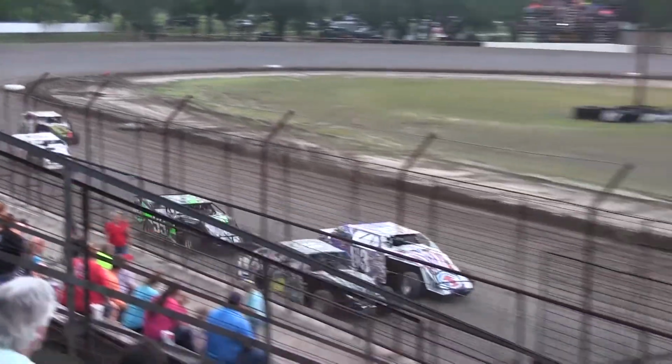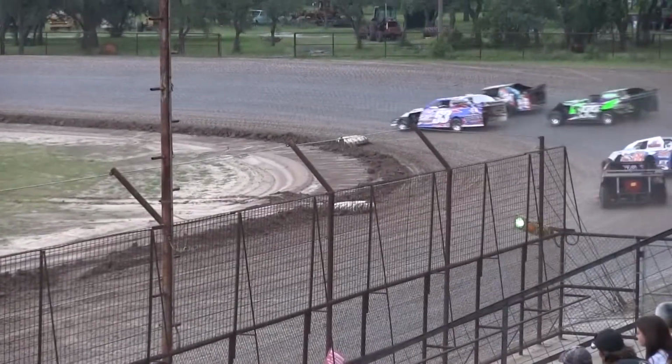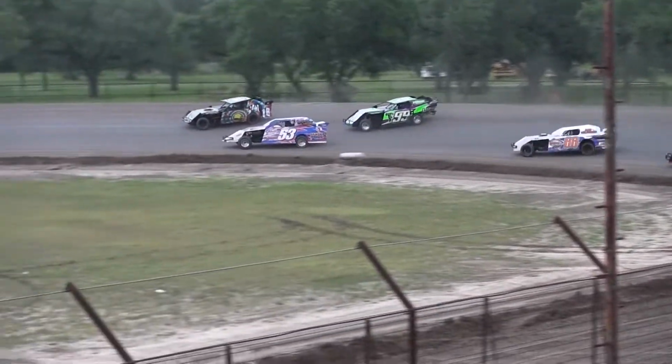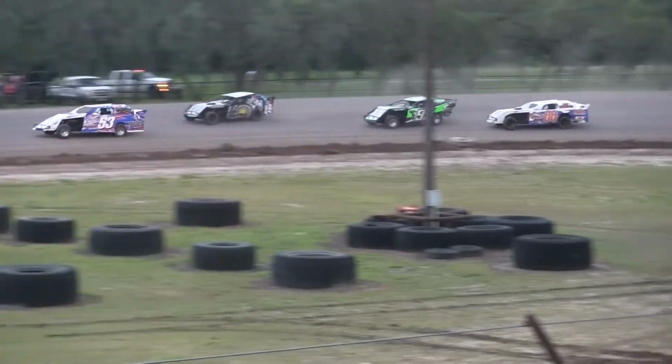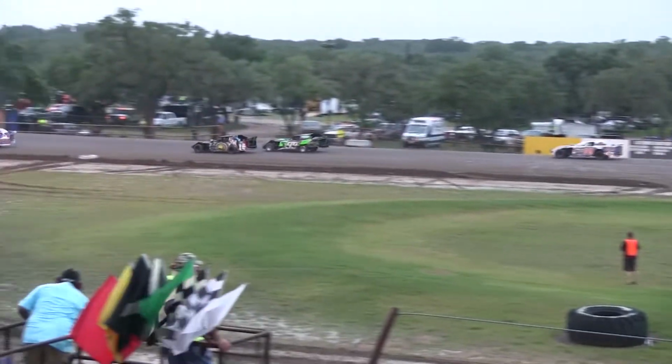Nearly 3 wide to the stripe. Edward Oaks and Larry Jernigan lead him into turn number 1. Oaks on the bottom of the racetrack gets a little bit tight coming into turn number 1, but really good on the exit of turn 2. Oaks, your leader down the backstretch into turn number 3.